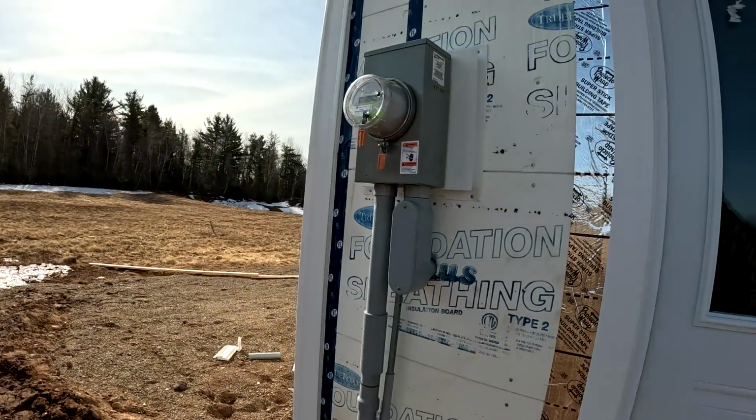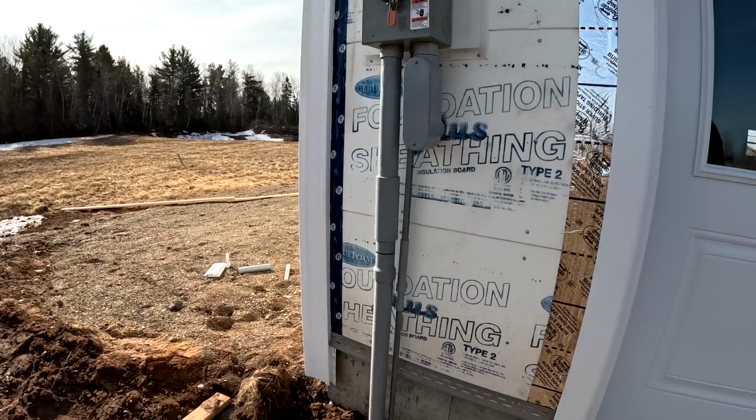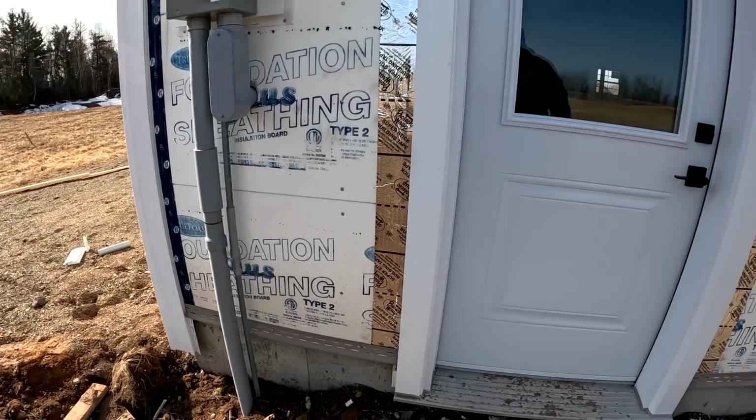They'll also be starting the siding this coming week as well. Actually, they've started doing the siding. They got the white corners on. Let's go have a look. Yeah, so they've already got the white corners on. Of course, they need to trim that off. They're not going to leave that like that.